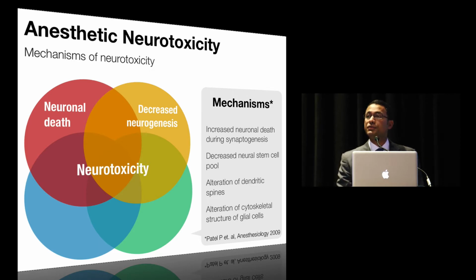The third mechanism comes from studies by Laszlo Vutskits' group in Switzerland, and they've actually looked at how anesthetics modulate spine formation in dendrites. And this is important because formation of dendritic spines is important for learning and memory formation. And they were able to show that all classes of anesthetic agents impaired dendritic spine formation, and given especially between the first 14 days of life in a rodent, which is equivalent to anywhere between the third trimester to up to 3 years of life in humans.